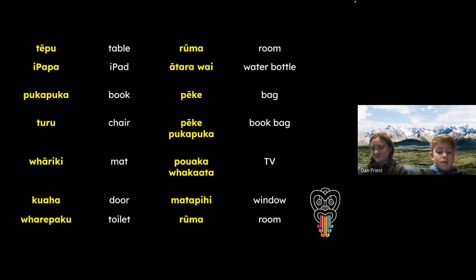Let's now recap what we have learnt today. Repeat after me. Tepū. Table. Repeat after me. iPapa. iPad. Repeat after me. Pukapuka. Book. Repeat after me. Turu. Chair. Repeat after me. Whāriki. Mat. Repeat after me. Kuaha. Door. Repeat after me. Wharepaku. Toilet.